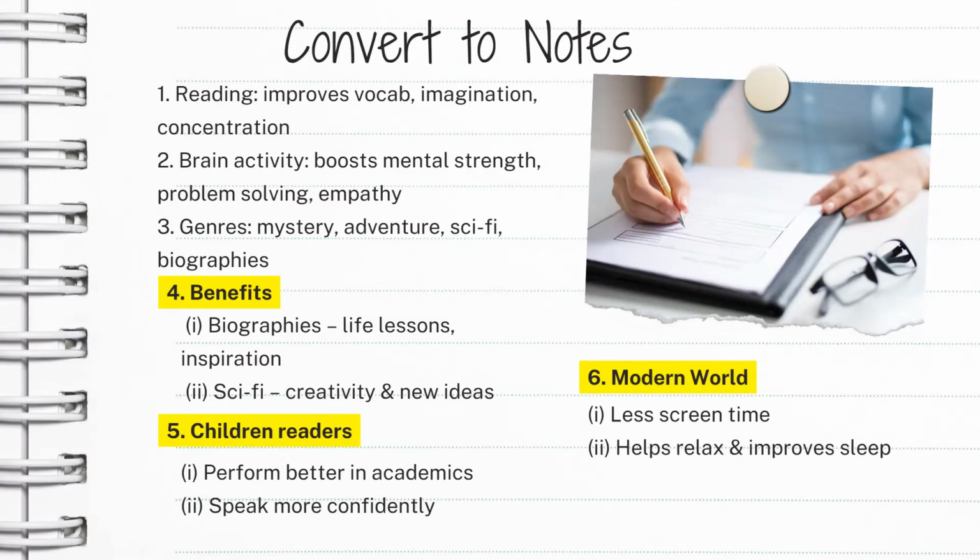That is, this passage is about reading books, and it helps in improving the vocabulary, imagination, concentration. Next, it boosts the brain activity by boosting the mental strength, problem solving skills, and empathy. The different types of genres are mystery, adventure, sci-fi, biographies, etc. The benefits of these genres: in biography you learn life lessons and inspiration; from sci-fi, creativity and new ideas. The effects on children are performing better in academics and speaking more confidently. Finally, what is the modern usage? It reduces the screen time and helps relax and improves sleep.